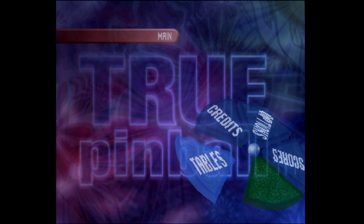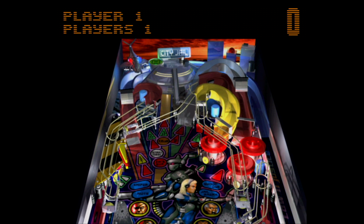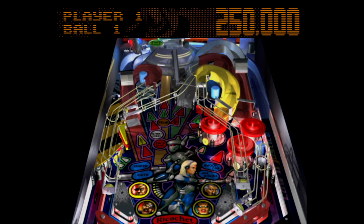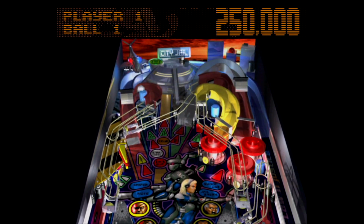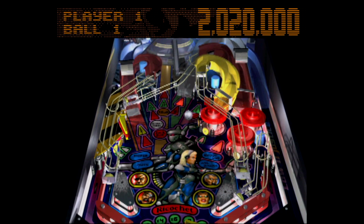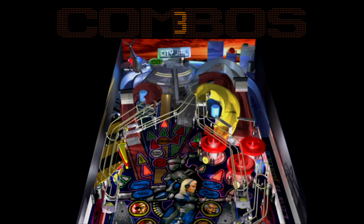True Pinball, first released in Japan April 5th, 1996. Developed by Digital Illusions. Number of tables? 4. True Pinball is the first pinball game on the Saturn by Western developers, and it just happens to be an update of a game that first started life on the Amiga as Pinball Illusions.